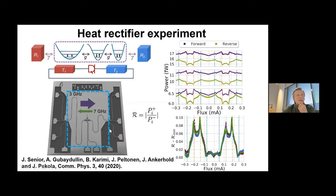Despite this, we could indeed observe some first signatures of this kind of wireless quantum rectifier by applying this principle of putting a temperature bias in one direction, measuring the forward heat current, and then reversing the temperature bias and measuring it again. First of all, there's some overall difference in the forward and reverse directions, which can be partly attributed to inaccuracies in the calibration of the thermal response of the thermometers on the two ends. But you can see very clearly that the patterns in the two directions are of totally different shape, which means that inevitably you have a rectification here.